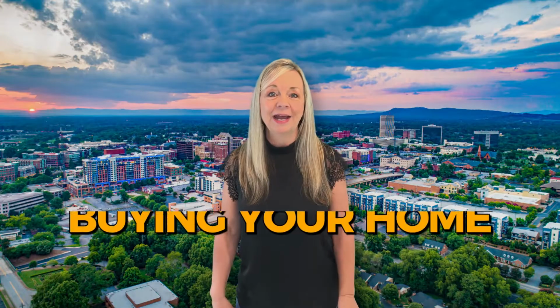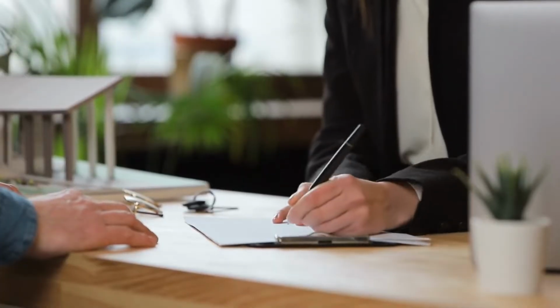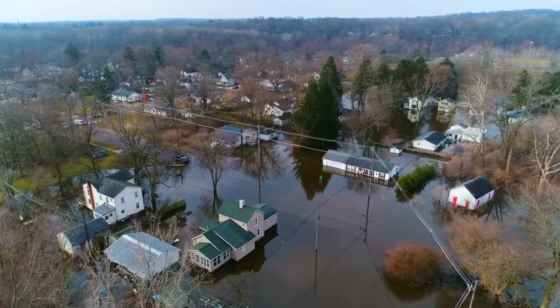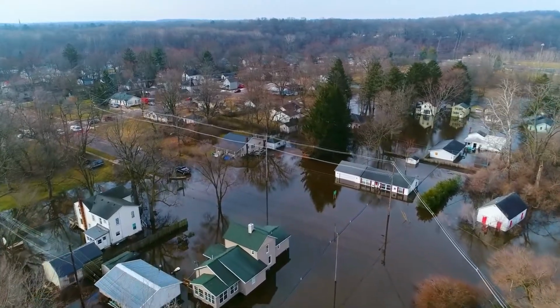Now, let's talk about what these flood zones mean when buying your home. 1. Insurance costs. In high-risk zones, flood insurance can be costly. It's important to factor this into your budget. 2. Property elevation. Understanding the flood zone helps you assess the property's vulnerability to flooding. Consider elevation compared to base flood elevation.